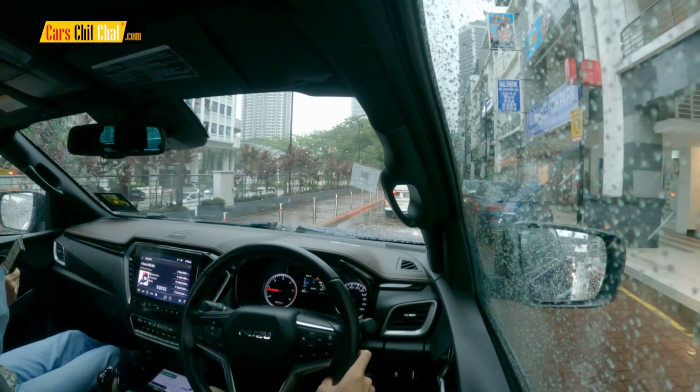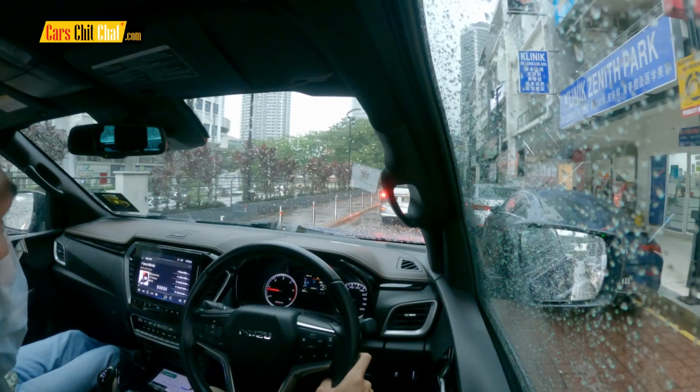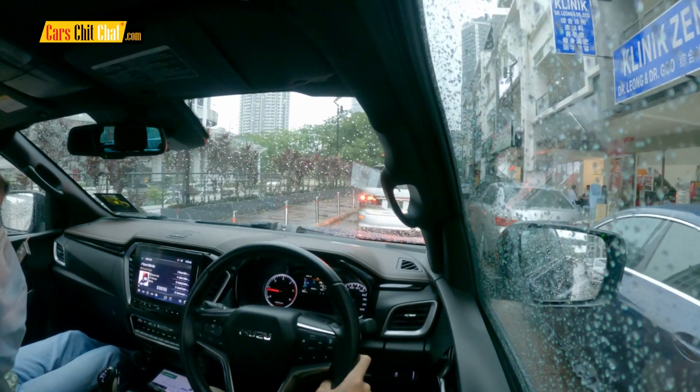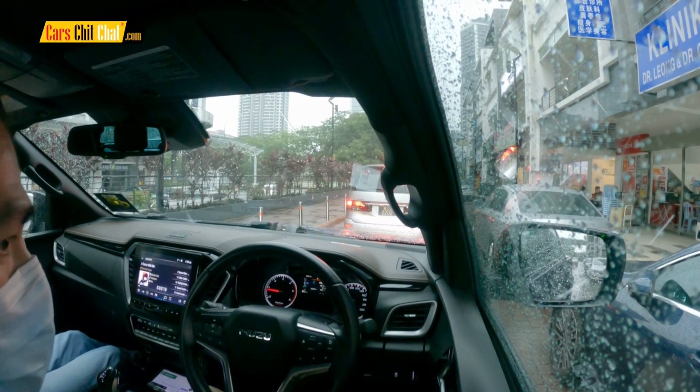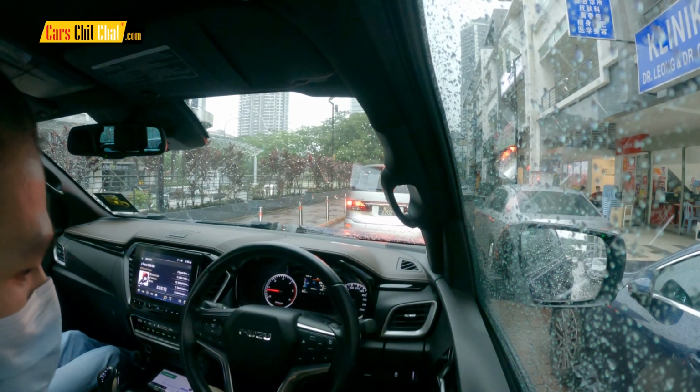Unlike my other car, the wiper just keeps wiping at a crazy speed even when it's just drizzling, and the headlight turns on as it rains, but never turns off again when the rain has stopped and the sun has already come up.